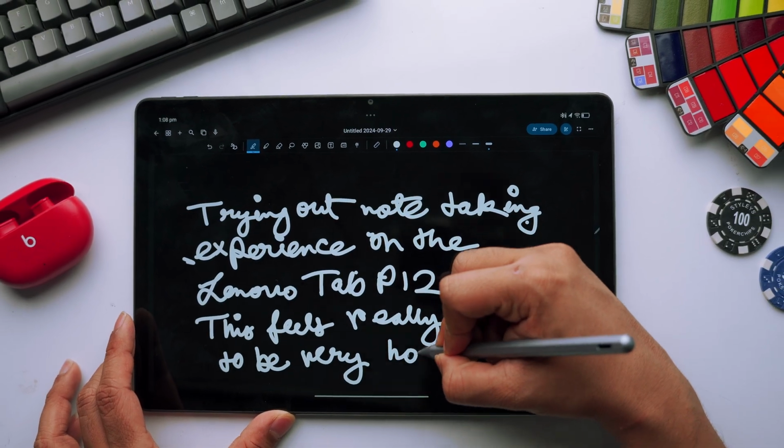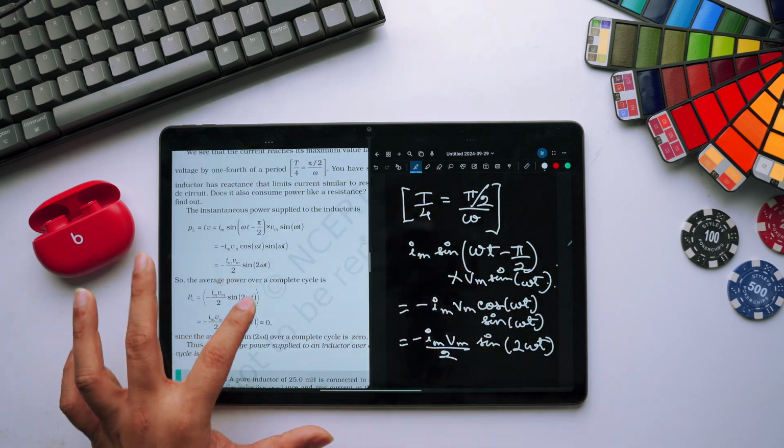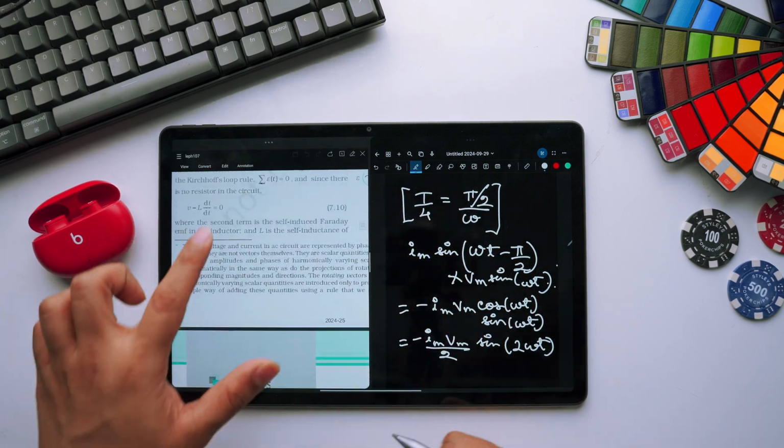You can quickly jot down notes, highlight sections or even sketch out diagrams. You can of course import PDFs in this app and take book notes directly inside it. The palm rejection aspect works well here, to be honest. You can rest your hand on the screen while writing and it won't interfere with what you are doing.